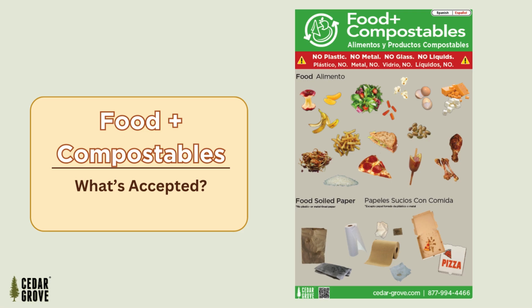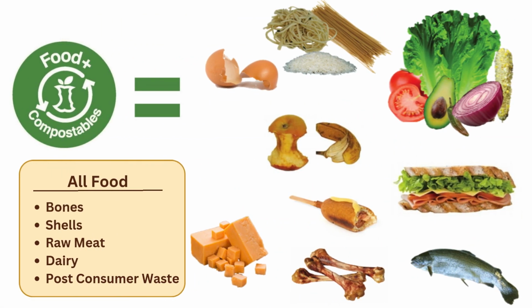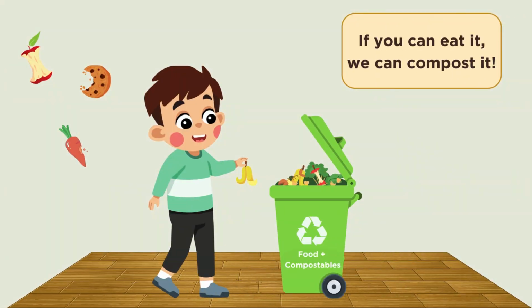In this video, we will review what is accepted in the food waste container and can break down in our compost process. Starting with food. All food is accepted in the food waste container, including bones, shells, raw meat, dairy products, and post-consumer waste. If you can eat it, we can compost it.